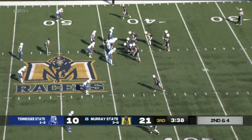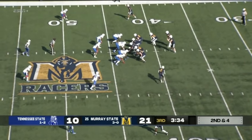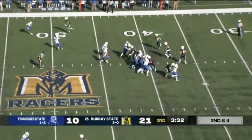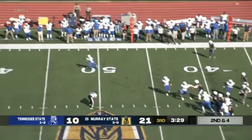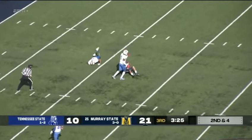He'll go Twins left side. Brooks and Honeycutt. Bell wide to the other side. Honeycutt goes in motion. Fakes the jet sweep in the pocket. Rice throws the deep ball for Bell. And did he catch that ball?